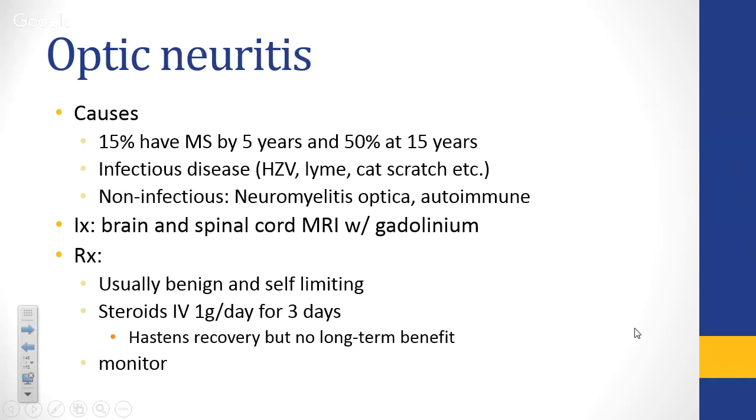Cool. Okay, so the causes, as I said, MS is associated, but not necessarily. 15% will have MS by 5 years and 50% at 15 years. So it definitely is associated. But there are also some other causes, like these weird bacterial diseases. Investigations usually do a brain and spinal MRI with gadolinium. So that's the classic MS scan.